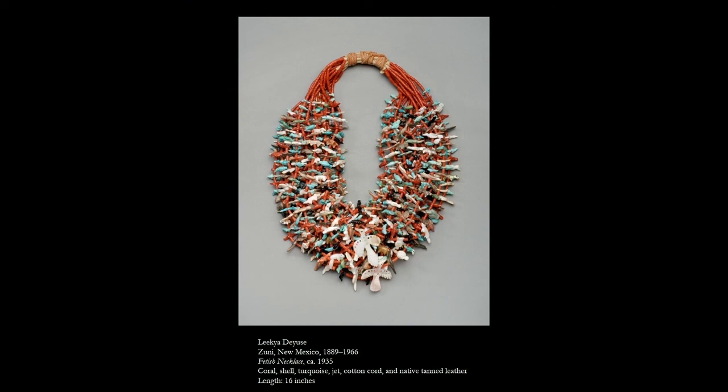And she's regarded, if not the first Zuni woman, she may be the first woman silversmith that we know by name. So I think the piece is enormously important in terms of the story that it has to tell, and it is spectacularly beautiful. So keep your fingers crossed. Questions about this piece?